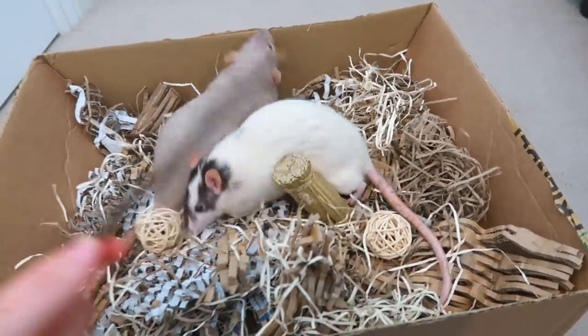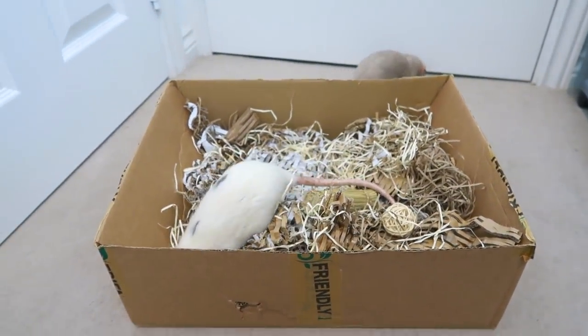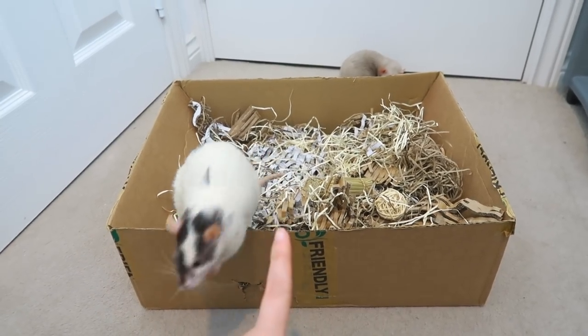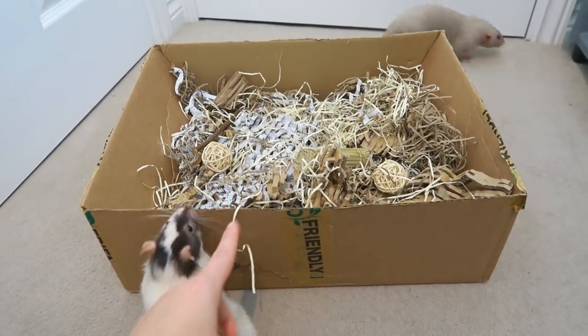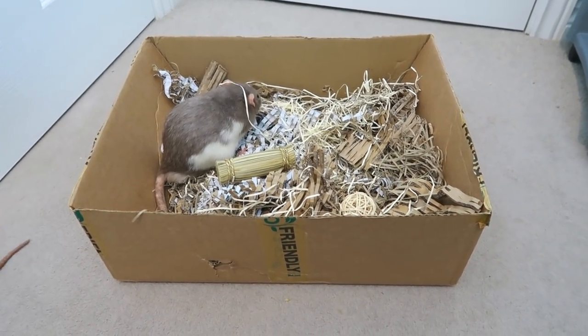We've got wicker balls, bits of willow, but I'm going to scatter some of their main food mix in this and just let them completely forage in this and probably get it all over the carpet. So I'm going to put some food in and let them forage. So this is something you can give your rats for free. You don't have to spend any money.